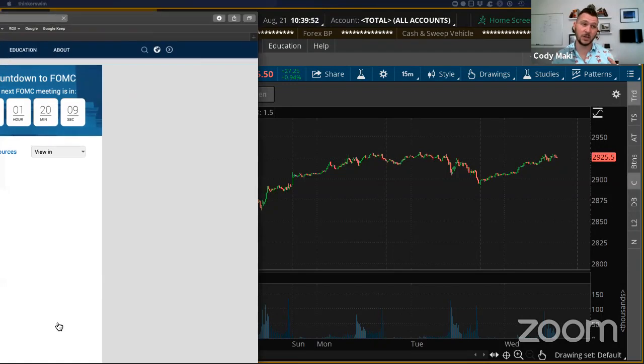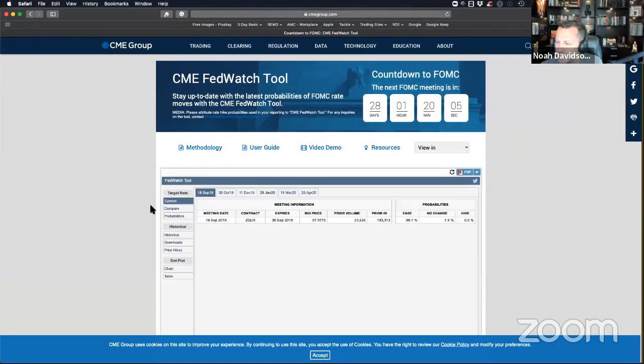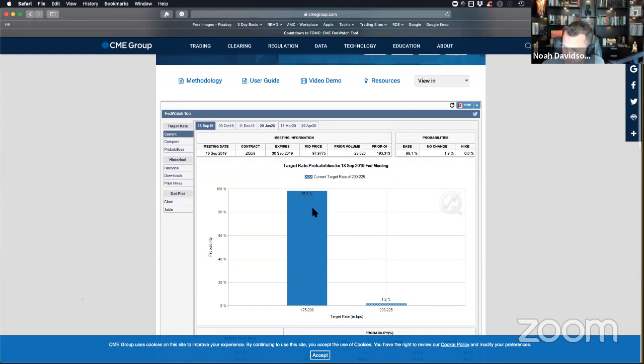So I keep an eye on the CME Group's FedWatch. And right now, the next official rate statement doesn't come out until the 18th of September. And at this point in time, there's a 98% probability of a quarter point cut. So the current rate is 200 to 225, and they're talking about a 98% probability of it going to 175 to 200. There's a small chance it stays the same. So I don't see them speculating on a bigger than expected rate cut.